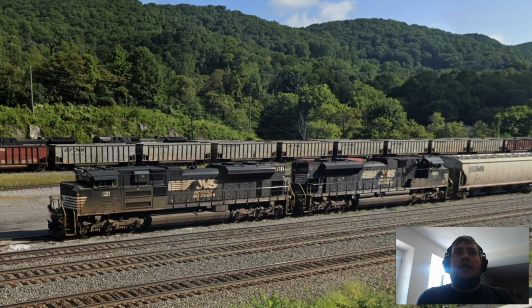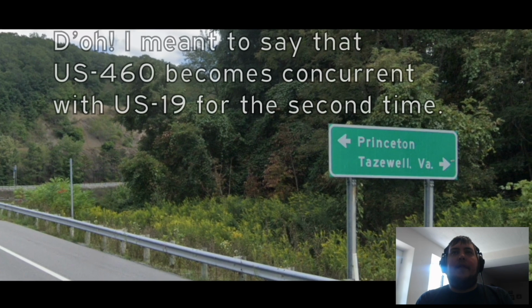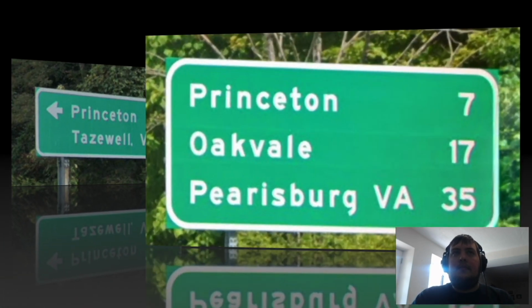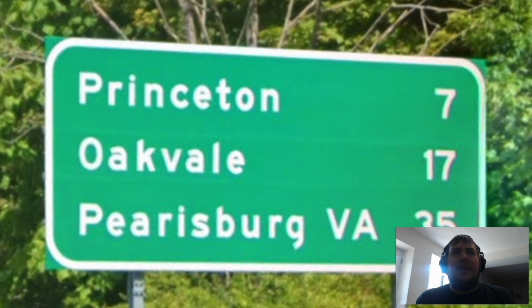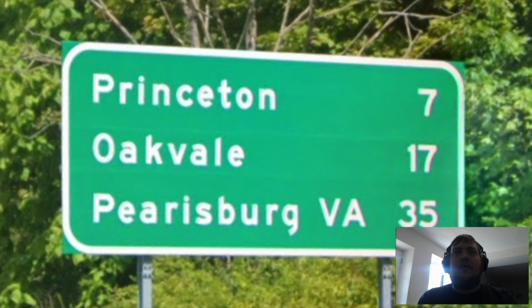And here is a picture of the Bluefield Norfolk Southern Yard. I just had to get this because, you know me, if you've seen any of these videos before, I love trains. Here is where US 460 splits off, and we are getting signed for Princeton now, and the other way is getting signed for Tazewell. Here is a 3-line mileage sign with Princeton on the top line, Oakdale in the middle, and Perrysburg, Virginia is our bottom line at 35 miles away.